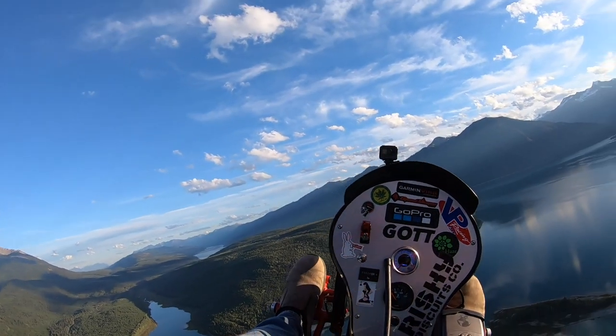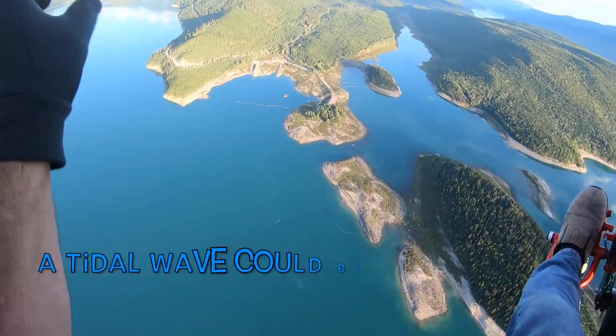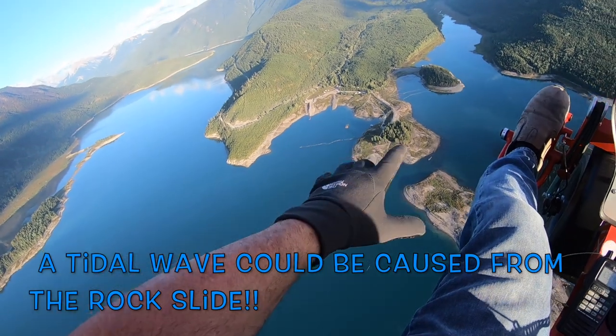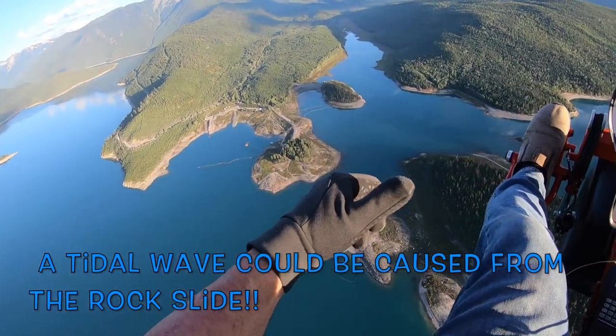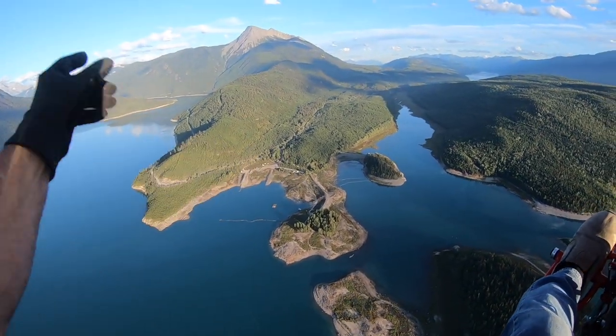So I think we'll go down and fly around this little island. This little guy down here used to be like a camping island, and they kind of blocked it off. Now there's danger of a rock slide upstream that would bury that. So now everybody's camped back down in there, right?